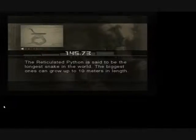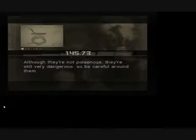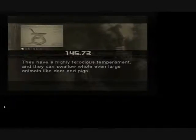That area is home to the reticulated python. The reticulated python is said to be the longest snake in the world. The biggest ones can grow up to 10 meters in length. Although they're not poisonous, they're still very dangerous, so be careful around them. They have a highly ferocious temperament, and they can swallow whole even large animals like deer and pigs.